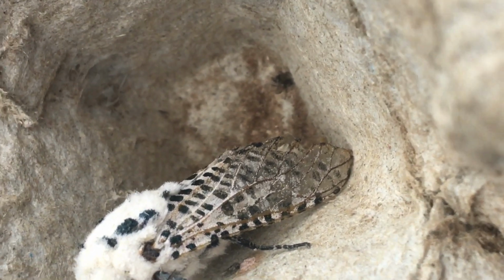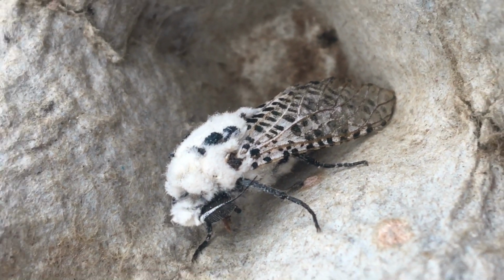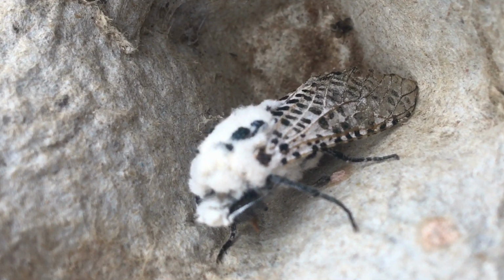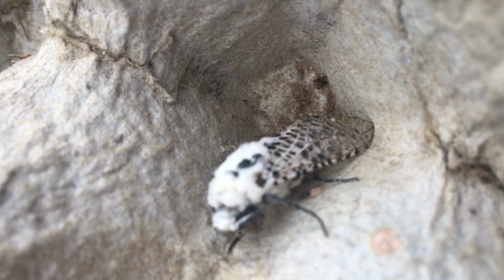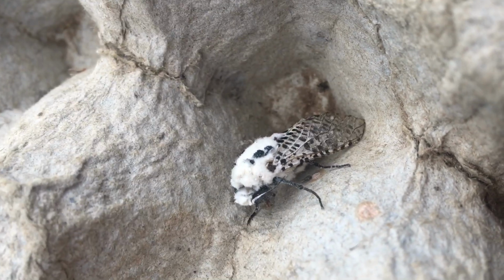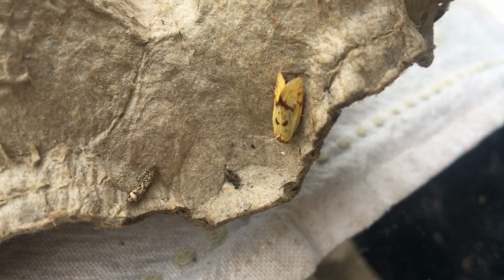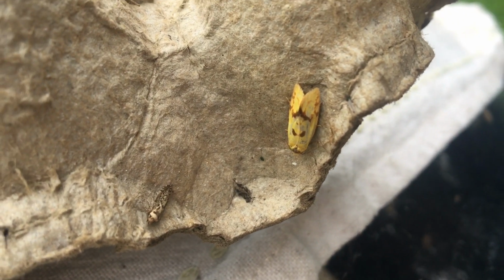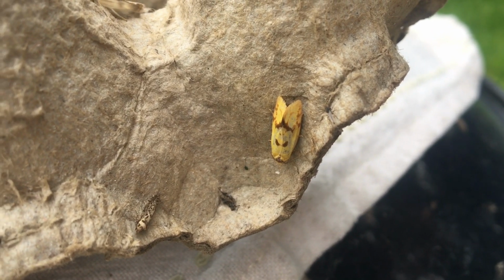It is a bit worn. They tend to be more thinly scaled at the base of the wings, but it is a bit worn, but it's still absolutely gorgeous. Got a lovely fluffy thorax with the 4 bluish black dots on there, and then the smattering of black and blue dots on the forewing. It's an absolute stunner. We've got this lovely micro moth on this side. I think they call this the yellow conch. It's a stunning little thing.